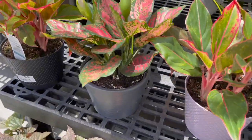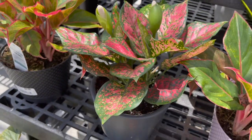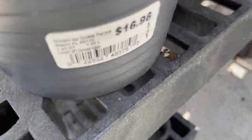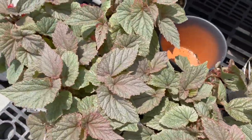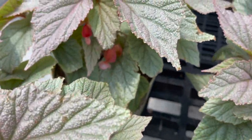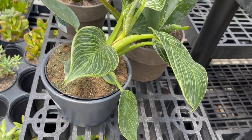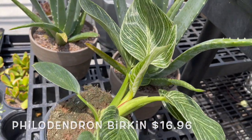They have one up here too. These are blooming. Yes, they're $16.96 also. And they have a bunch of these, which are so pretty. I love these. These are actually blooming. And then over here, they have a philodendron Birkin. $16.96.